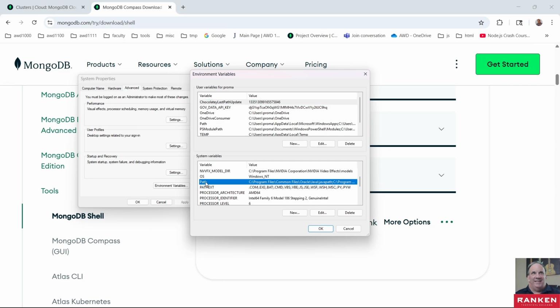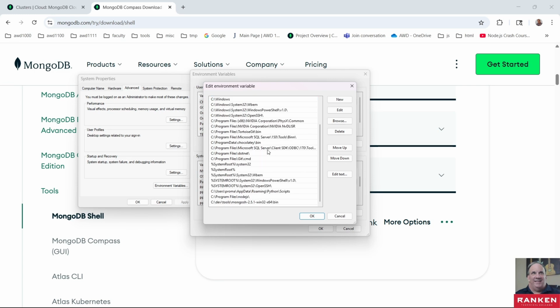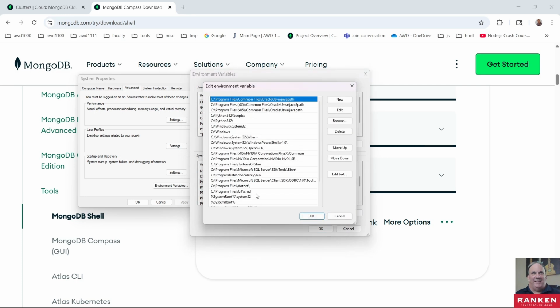Obviously, if for some reason you're not the administrator on your computer, you might have a problem changing that. You can add it to path for your own specific user. I'm going to add it to my whole system. So I'm going to highlight path here and click edit. I've already done this before, so I already have it in here, the last one. So if you don't have it in here, let me delete this and act like it's not there. So if I come back in here, now it's not there.